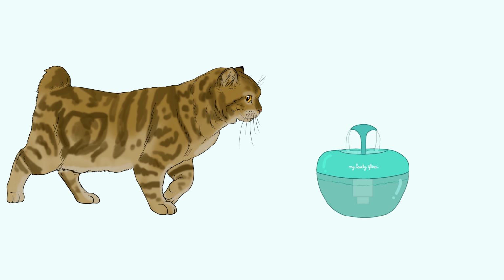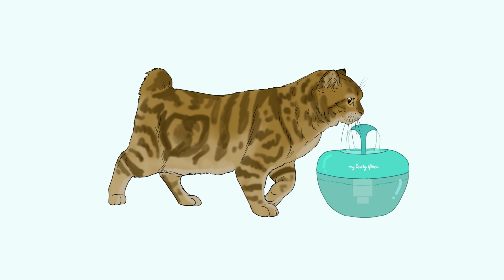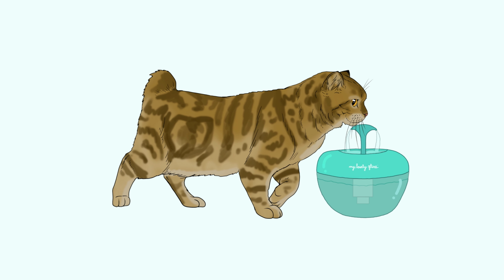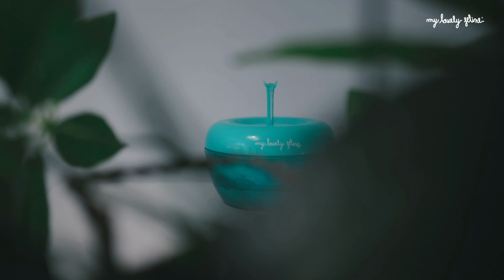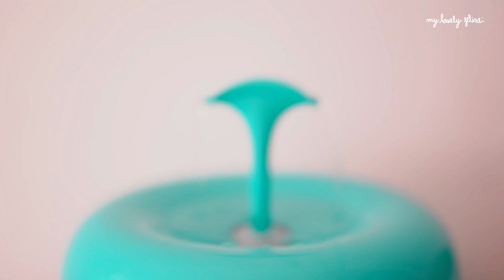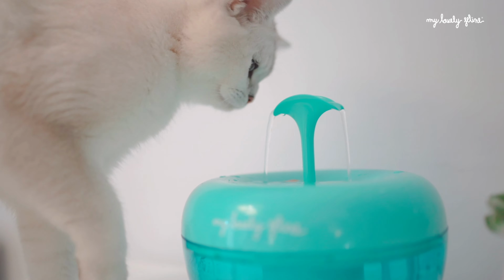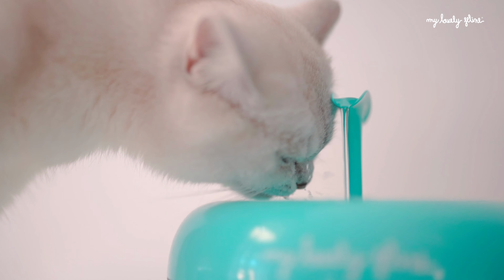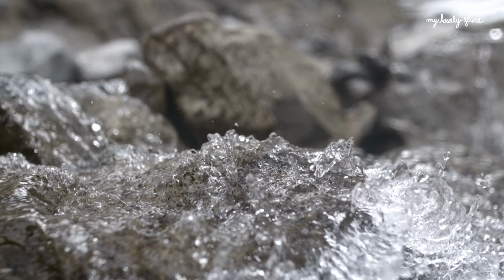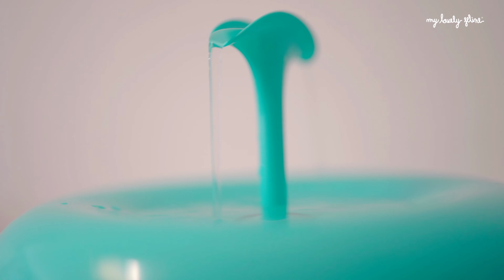I have to add that investing in a high-quality water fountain is a good way to supplement a cat's diet that's based primarily on dry food. Cat fountains are the best way to make sure your little feline is always hydrated. Cats are more inclined to hear running water and be drawn to it over the silence of a stationary bowl. In the wild, running water means to them that it's fresh, increasing their chance of survival.